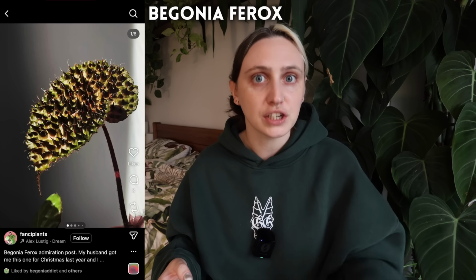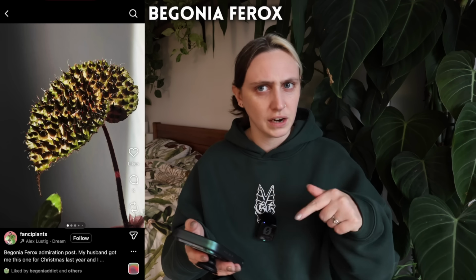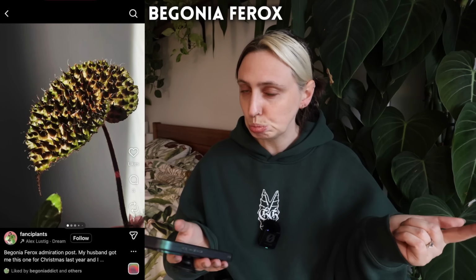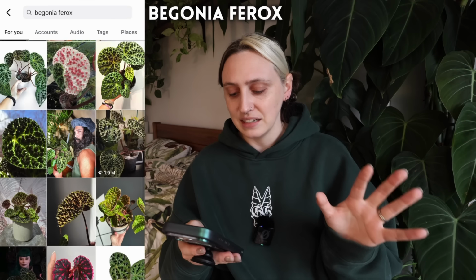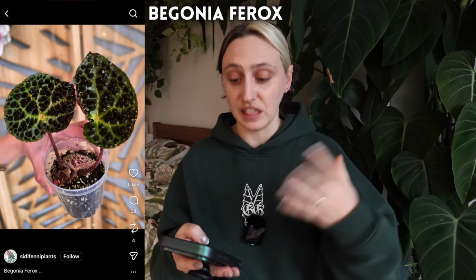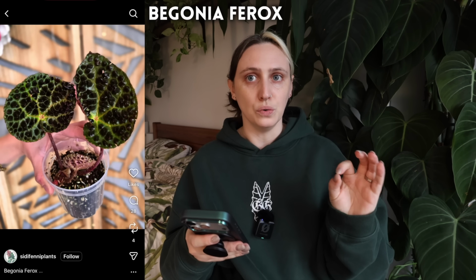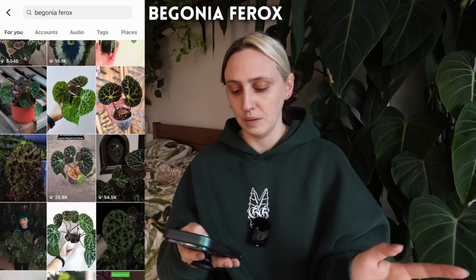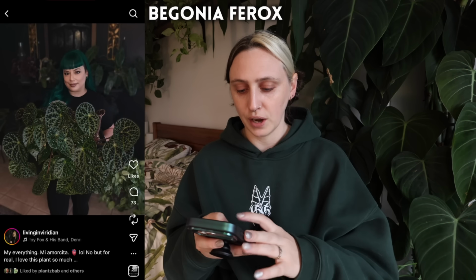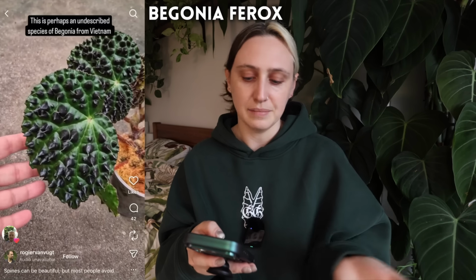And one of the things I'm trying to do in 2026 is get better at rhizomatous begonia, which I think the ferox is a rhizomatous one. Pretty sure. And so I feel like getting one that I think is this cool would be a perfect way to get into it a little bit more and try really hard. Oh my god, look how big that is. It's so pretty. Okay, yeah, I'm just obsessed.